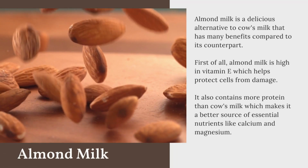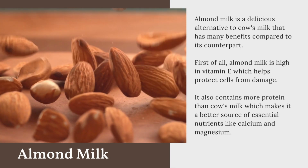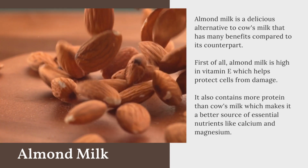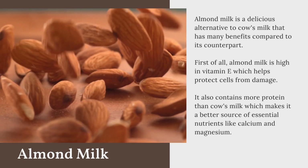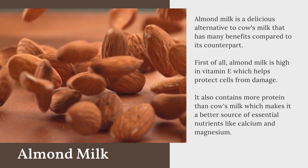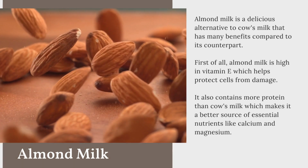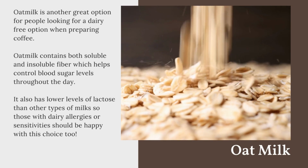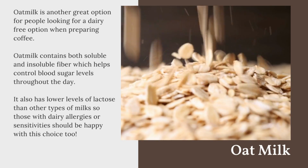Almond milk. Almond milk is a delicious alternative to cow's milk that has many benefits compared to its counterpart. First of all, almond milk is high in vitamin E, which helps protect cells from damage. It also contains more protein than cow's milk, which makes it a better source of essential nutrients like calcium and magnesium.